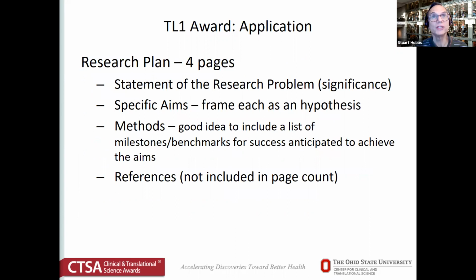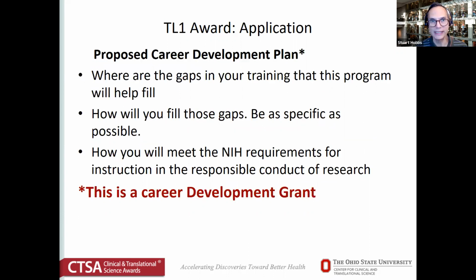I should mention too that often trainees will use a chart to show what their timelines are for taking particular courses or other kinds of training programs as part of their career development plan. So it's outlined very clearly for the study section to see what your training program is and your training goals.